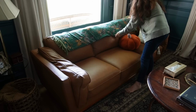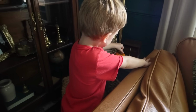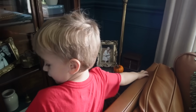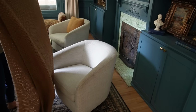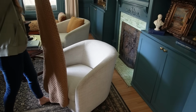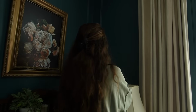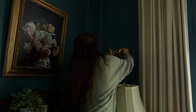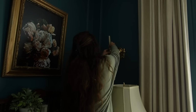And now I'm just going to add some fall touches. I got this blanket last year. I will have everything that is newer or Amazon linked down below. But everything else, like that little pumpkin, if it's thrifted, then obviously I cannot link it. This blanket I got at Target last year. I just love the caramel color. This room also tends to lean easily to fall because it is Waterloo by Sherwin-Williams, this beautiful teal blue. And so the orange colors just pop in here. I love it so much.